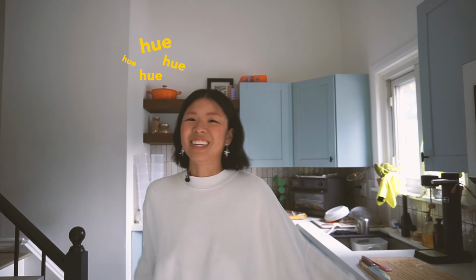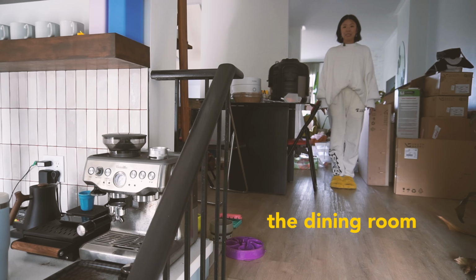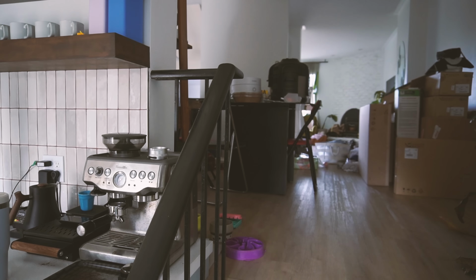Kitchen's done, right? Wrong. If you look into all these cabinets, we've pretty much shoved everything that we needed back inside. Nothing has been sorted or organized, and I still have the majority of my things either out in the dining room or in the basement in boxes. I would say 30 to 40% of these drawers are empty.